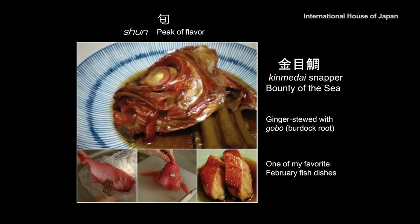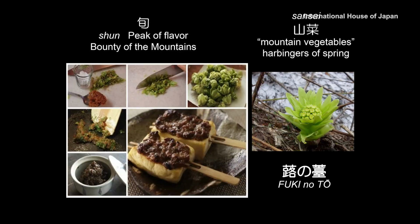Have you ever noticed how food often tastes better the next day when you heat it up again? The reason is that flavor transfer happens as things cool down. So you're going to let it cool down and get that flavor incorporated into the foods, and then if you want to serve it hot, you can heat it back up again. But that's a wonderful kinmeidai, so that's shun. And then I've given each of you a recipe for fukinoto miso.